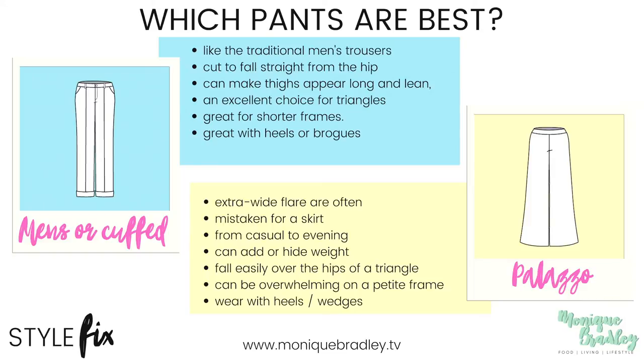Okay, next one. So this is the men's or the cuffed pant. A step on from that traditional pant we saw, it's a straight leg pant, absolutely my favorite. I love it because that cuff is just kind of edgy, kind of makes me think of 1940s pants with the brogues, tap dancing kind of trousers. They can make your thighs appear longer and leaner, and I think we all want that. Really good for your triangles out there and great for people like me with a shorter frame. Really good with heels. I wear them all the time, love them, and brogues. Oh my God, love brogues as shoes. But remember, if your legs are shorter, go for a heel, not a brogue.